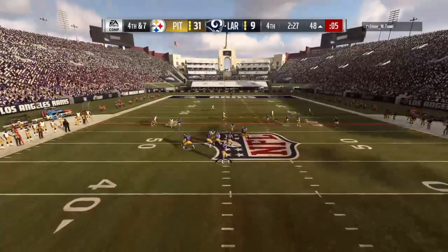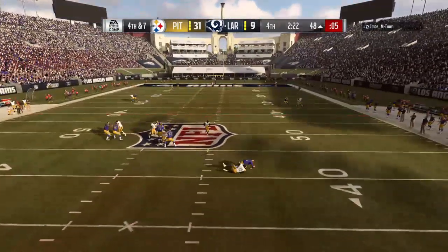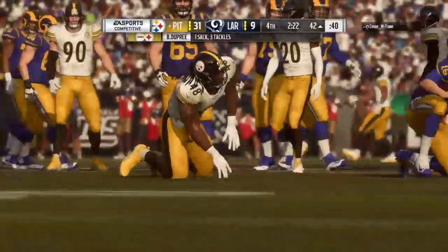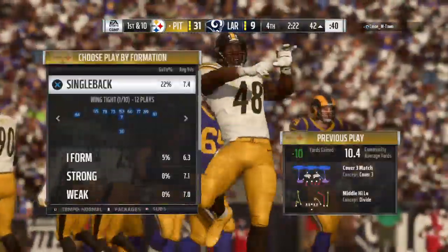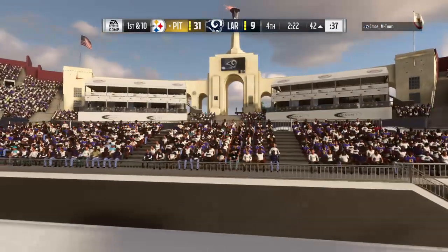Motion. As expected, they're going for it to keep the drive alive. And the Steeler pressure too much here. He's going down. Bud Dupree in there to make the sack. He buries him for a loss of 10.